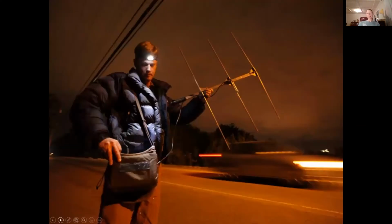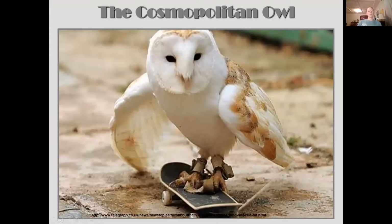However, I did a radio telemetry study 8 years or so ago with a good friend of mine, Paul Levesque, and also an excellent field biologist, where we radio tagged some barn owls and we actively monitored barn owls living in rural agricultural areas, but we also wanted to see, as part of our research question, whether we would find owls in more urban environments too. And I wanted to introduce you to the cosmopolitan barn owl.